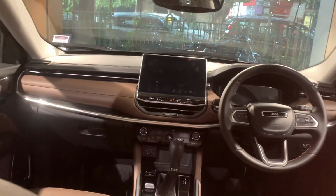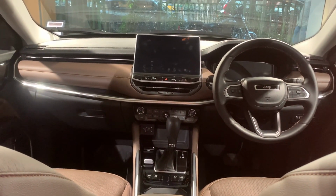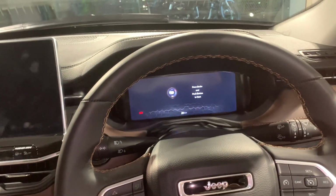You can see the dash from here, it looks really good. It looks like the Compass dash when you see it from this angle. Getting inside. Okay, so now we are at the front row. Humne aaj ulta kar diya, peeche se aage, but koi baat nahi yaar, ek hi baat hai.